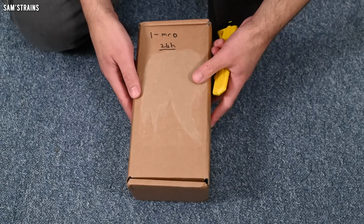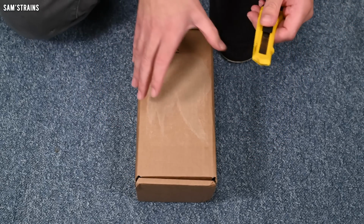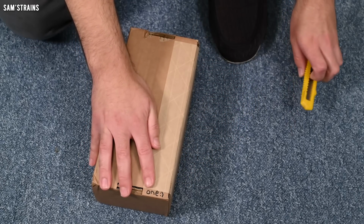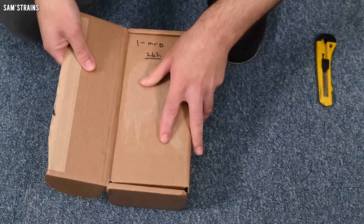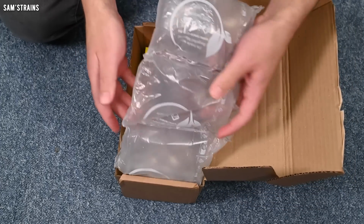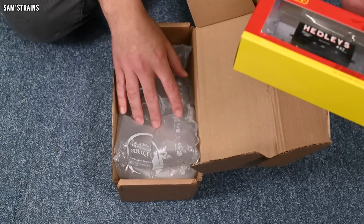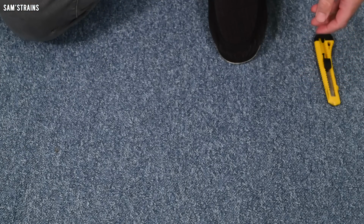So first of all, size of the box. For a wagon box, which is going to be about this large, it's a sensible sized box, so it's nice and economical. Let's break in and see what the packaging's like. I'm going to hide the invoice, if that becomes visible, just because of privacy. Okay, so we've got nice air-filled bags here to cushion the model, which is down there at the bottom, and it's arrived in good shape. So, good quality packaging, sensible sized box, very timely delivery, well done Model Railways Direct.